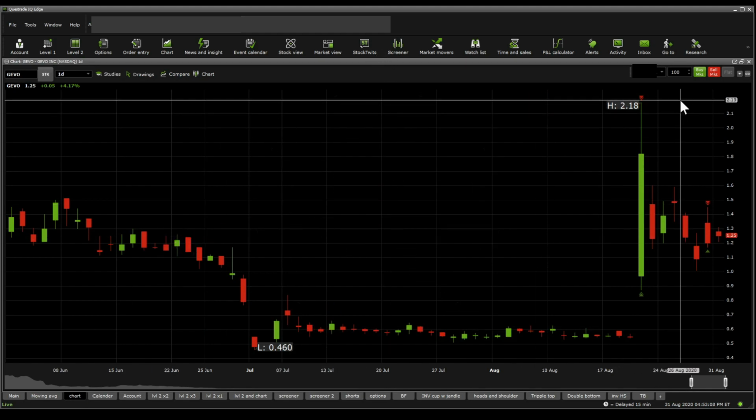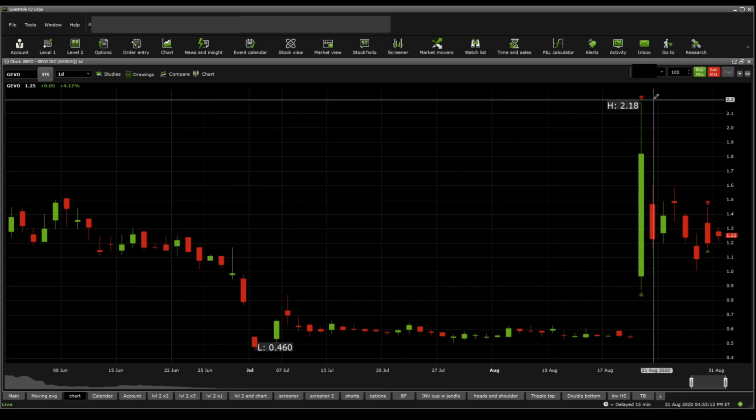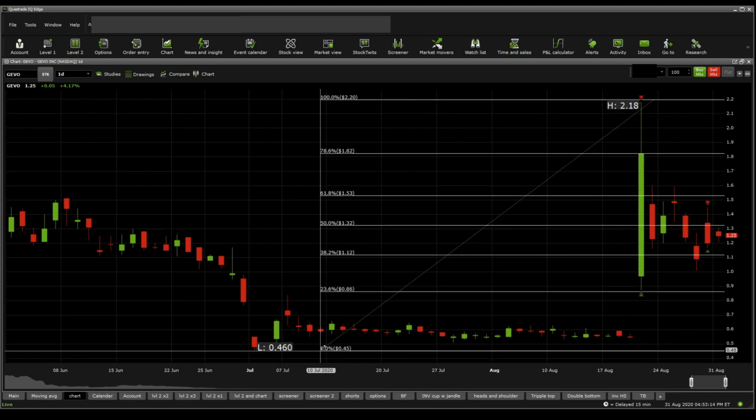We get to see on supports and resistances. I'm going to go quickly through Fibonacci retracements to identify significant supports and resistance on the Fibonacci, and we see it's the $1.12 and the $1.33. So $1.12 is a support, $1.33 is a resistance, and $1.53 is a resistance.